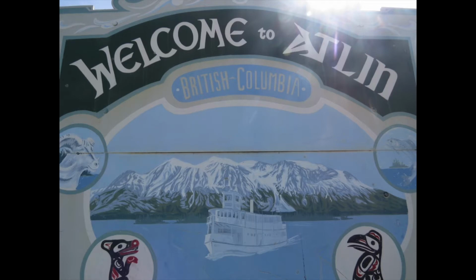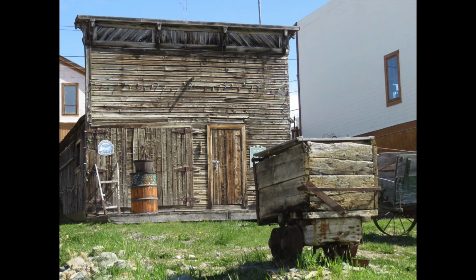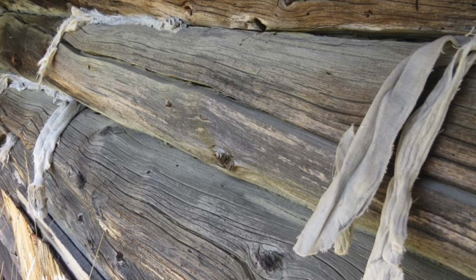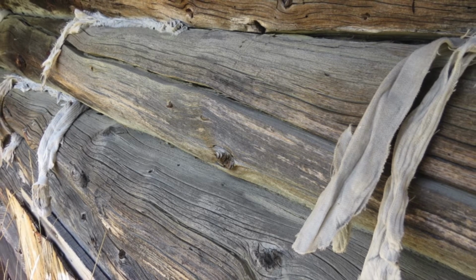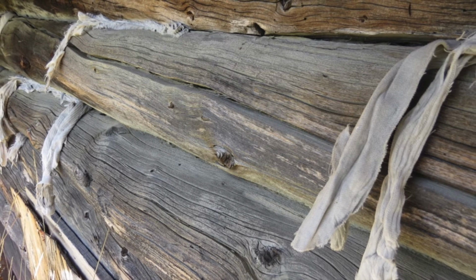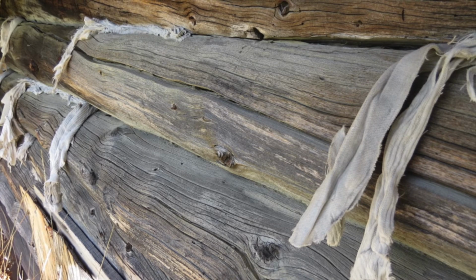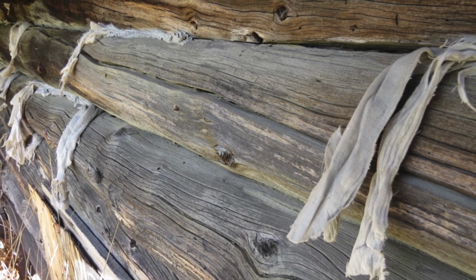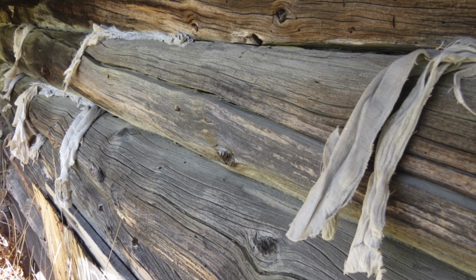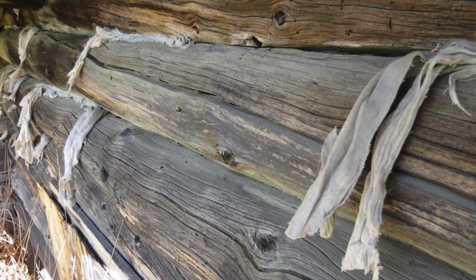Atlin is another partly abandoned scenic small remote former mining community. There was still evidence of hard times in pioneer times. Here you can see where no insulation in the early days meant that often rags were stuffed between the logs to serve as insulation and at least keep the wind out, if not so much the cold.